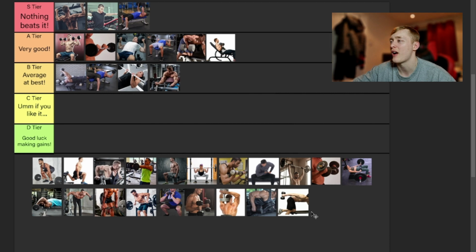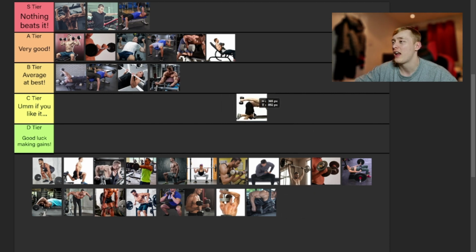Next up, we've got tricep dumbbell kickbacks. Now, these aren't really seen at gym much. I would not say they're one of my favourite. In fact, I don't think I've really done them much. They are good for getting a good squeeze on the triceps.